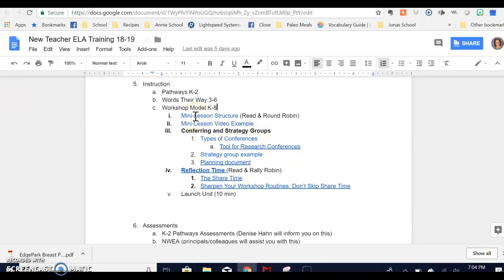So 3rd through 6th, continuing on with phonics instruction along with vocabulary and spelling. We take a word study approach after Pathways, in 3rd, 4th, 5th, and 6th grade. We piloted Words Their Way last year and have adopted it for the 18-19 school year.